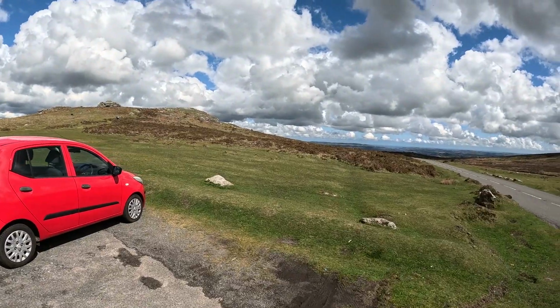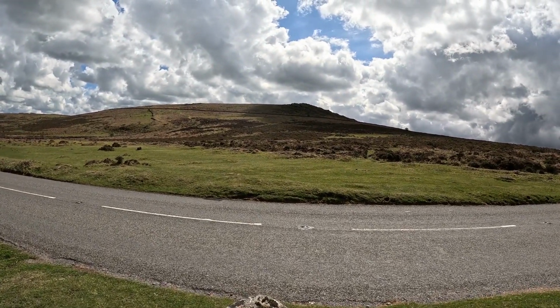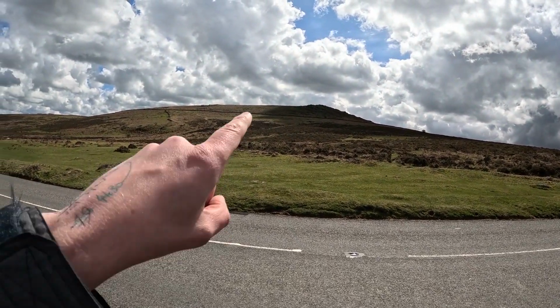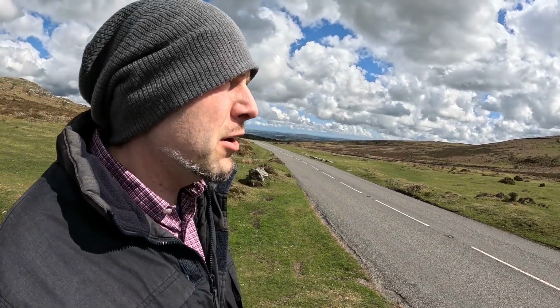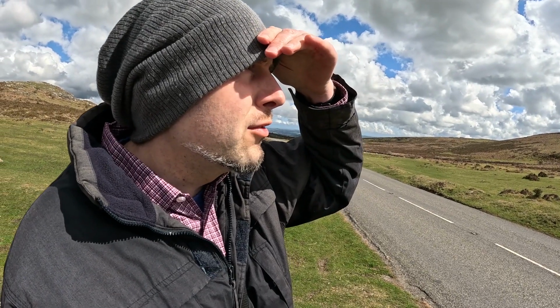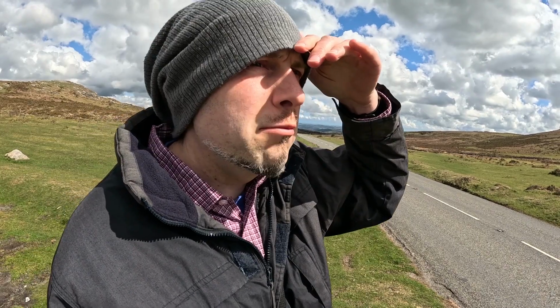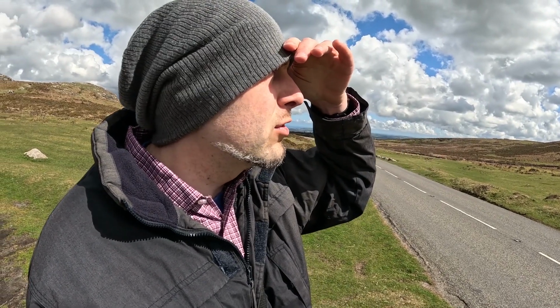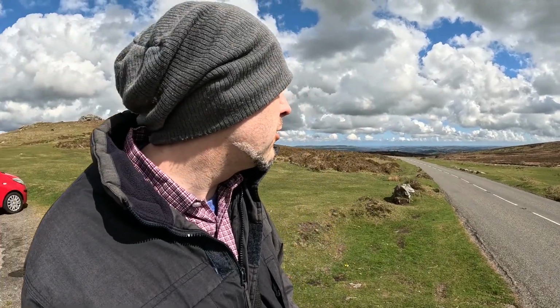So there's Saddle Tor, there's Rippon Tor. I was watching this one guy who you can sort of see on the green patch over there. He seemed to go all the way up to the wall by the tree there, and I thought he was looking for a way through the wall, and then he turned around and just came back as if he got stopped by the wall. I don't know if that bodes well for me.